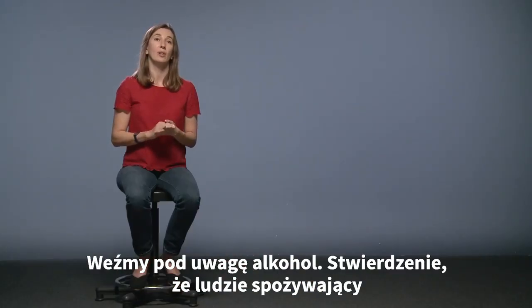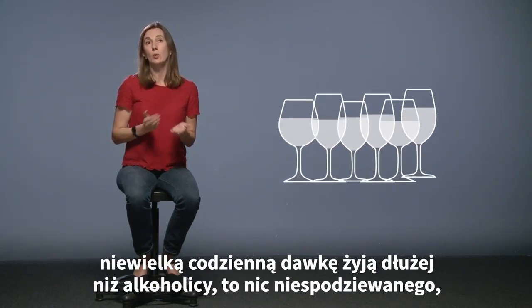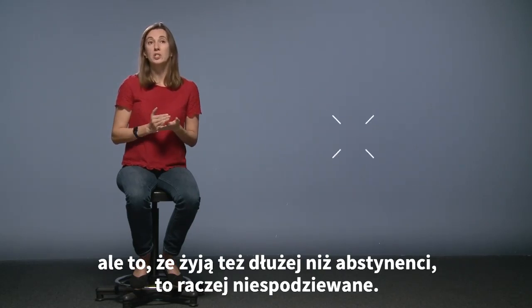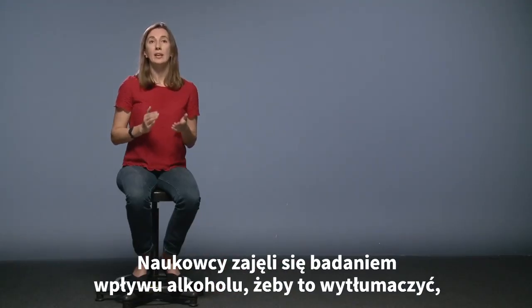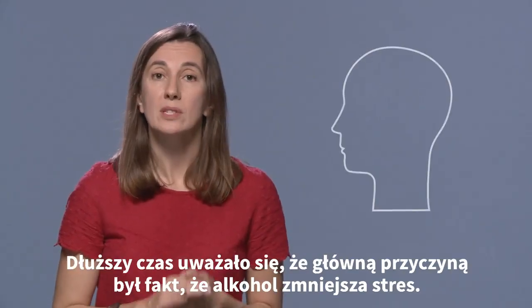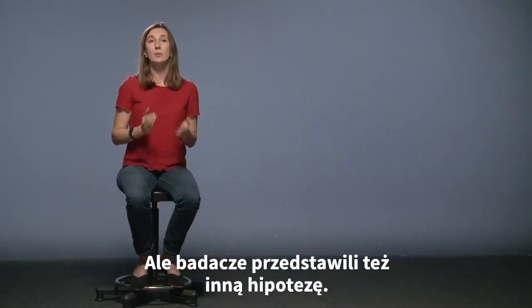Or take alcohol. It is one thing to establish that people who drink 1 dose of alcohol per day live longer than heavy drinkers, which is not surprising, as well as longer than those who don't drink at all, which is surprising. It is another thing to speculate as to why. Scientists have looked for an impact of drinking alcohol to explain this conclusion, based on data from hundreds of thousands of people. For a long time, it was thought that stress relief played a big part. But recently, some researchers suggested another possibility.